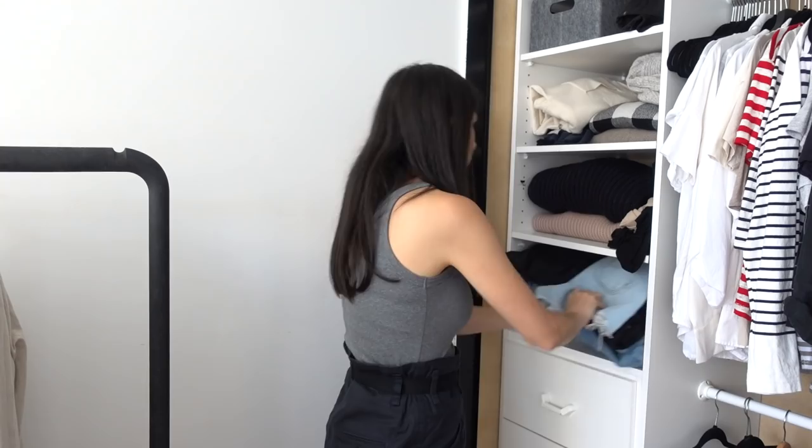I have like denim shorts, which I don't know how much I'm gonna be wearing these, but it's still relatively warm. Like, I mean, it's 28 degrees today. White jeans, I'm keeping those. My leather trousers, which I might hang. These are my high-waisted and bow ones.